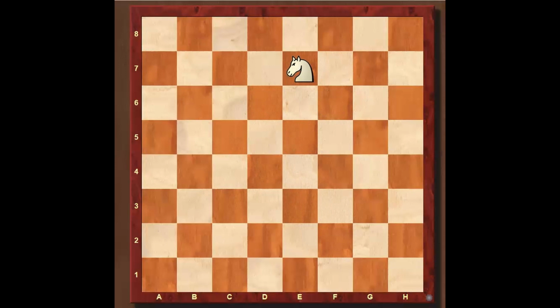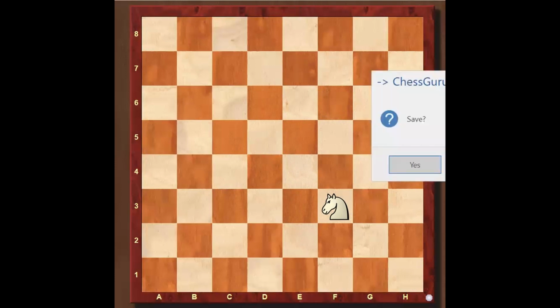So, in this lesson, we learned the movement of the knight, how it moves in an L shape, how it can jump over its own and opponent's pieces. We'll look at some examples of that. And how it always changes colors. Let us see what is the next chapter involving the knight.